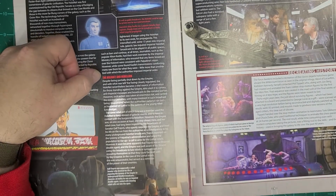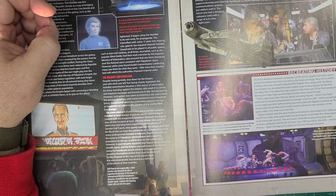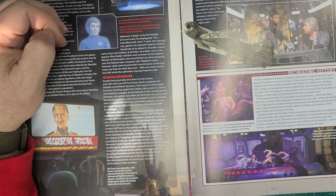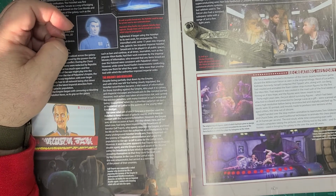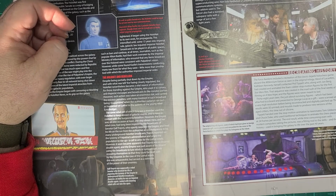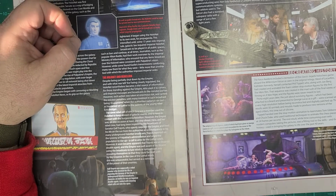The Holonet and Rebellion. Despite being partially shut down by the Empire, and with what was left live being closely regulated, the Holonet nevertheless became a vital source of information for those standing against the Empire, who used it to convey anti-Imperial messages and broadcasts to like-minded parties.